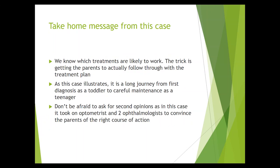So the take-home message from this case is we know which treatments are going to work. The trick is to get the parents to actually agree to do them. And as this case illustrates, it's a long journey from the first diagnosis as a toddler to careful maintenance as a teenager. And don't be afraid to ask for second opinions, as in this case it took an optometrist and 2 ophthalmologists to convince the parents of the right course of action.